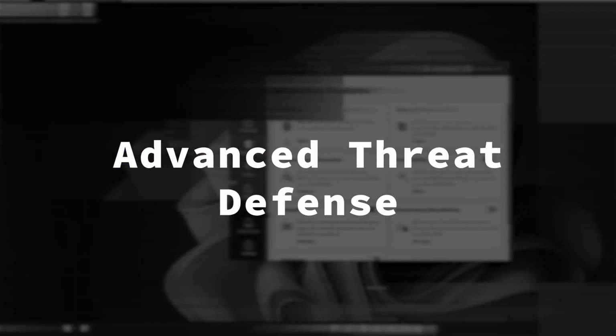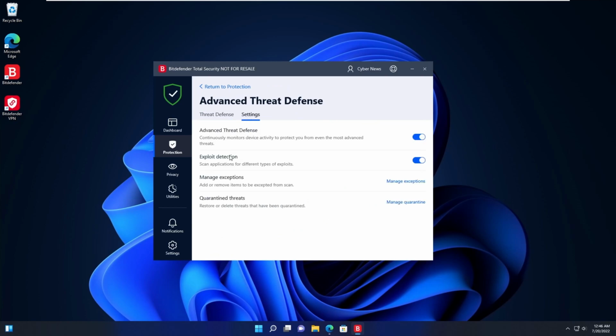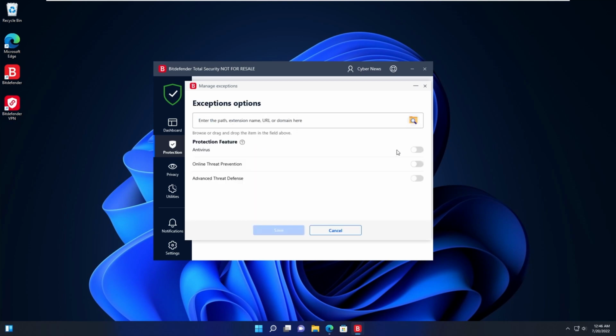Okay, so with Bitdefender, you get features like the Advanced Threat Defense tool, which runs several little scans on your device that come together to make sure nothing harmful gets in. This is actually one of my favorite features because it even scans encrypted web pages, so yeah, nothing slips in. Plus, you can toggle some settings on and off to customize the whole experience.